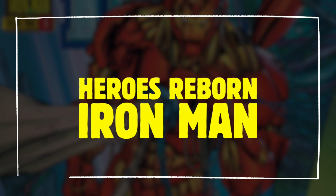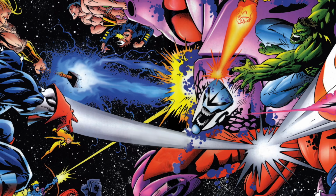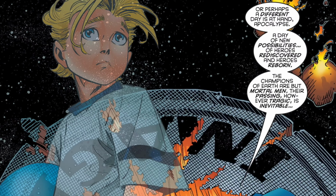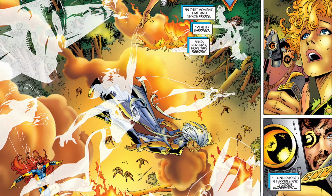Number 8, Heroes Reborn Iron Man. But hey, while we're talking about Onslaught, let's talk about Heroes Reborn. In the wake of the Marvel Heroes battle with supervillain Onslaught, Franklin Richards opens a pocket universe and accidentally transports the Avengers and Fantastic Four into a new continuity.